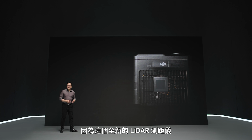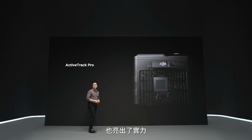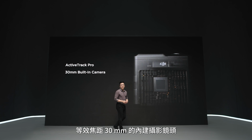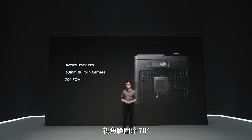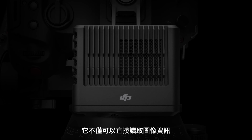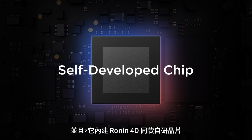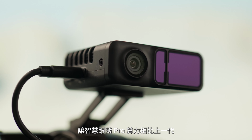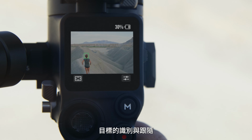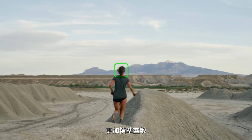Thanks to the new LiDAR rangefinder, the next generation of ActiveTrack Pro is able to deliver truly remarkable performance. It has a built-in camera with an equivalent focal length of 30 millimeters and a wide field of view of 70 degrees. Besides interpreting images directly from its own camera, it carries a DJI-developed chip identical to the one used by Ronin 4D. It boosts the computing power of ActiveTrack Pro by more than 60 times compared to its predecessor, making target identification and tracking more sensitive and accurate.